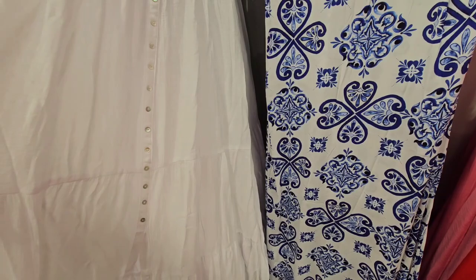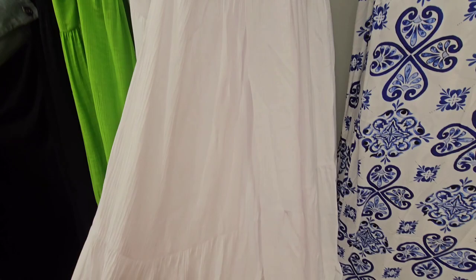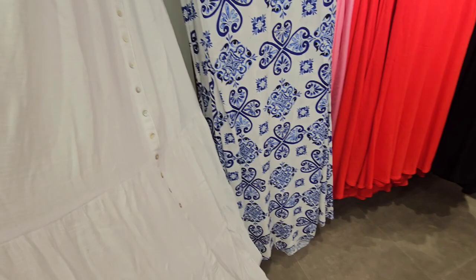Nice and white. I should buy this for my birthday, actually. On my birthday, I must buy this. It's so cute. The green is going crazy. Okay, here's the black, but I do like the white. Sorry, guys, I feel like I'm very close and I keep zooming out, but it's extremely close. But yeah, I do like the white. I think I need to buy this for my birthday.